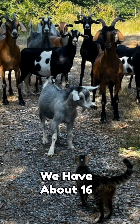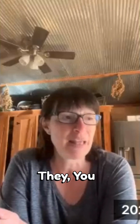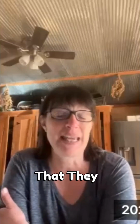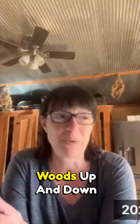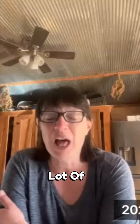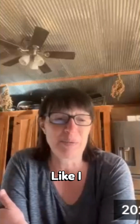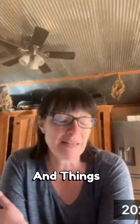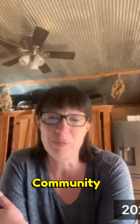We have about 16 goats or so, and they have about 45 acres or so that's fenced in that they can hike all around in the woods, up and down the hollers. So it's really nice. It's good exercise. And then there's a lot of things to do locally. Like I said, we're next to the Buffalo National River and hiking in the forest. And there's a lot of antiques and things like that to do in the local community.